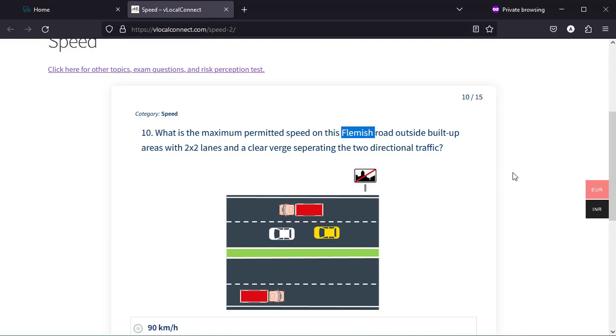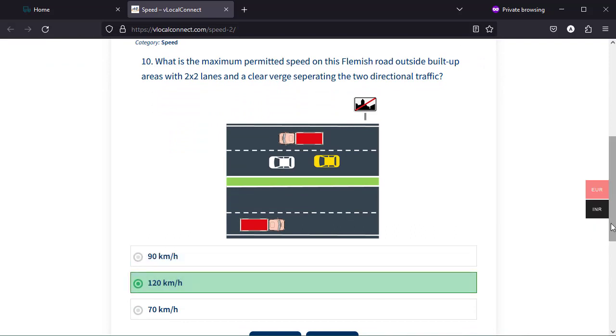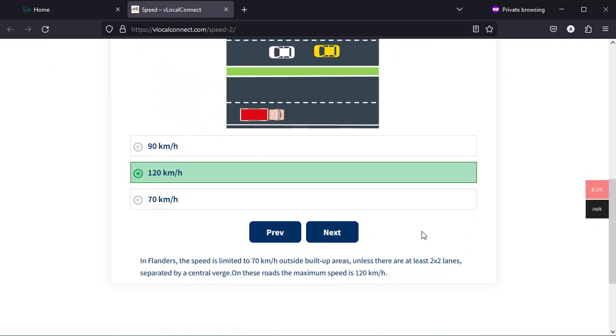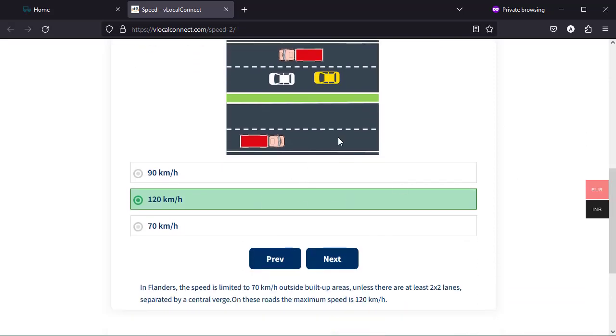a Flemish road. So, okay, if there are no traffic signs, as you can see here, if there are two lanes on each side, and then separated by a clear verge, then the allowed speed is 120 kilometers per hour, right? Okay. So if it's outside built-up area, it's outside built-up area, but because of these two conditions, you are now allowed to drive at 120 kilometers per hour. Otherwise, it would have been 70 kilometers per hour.